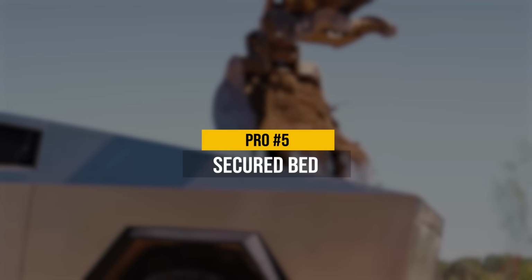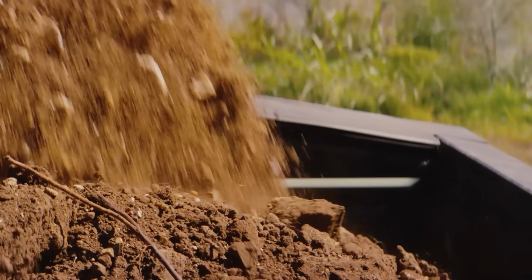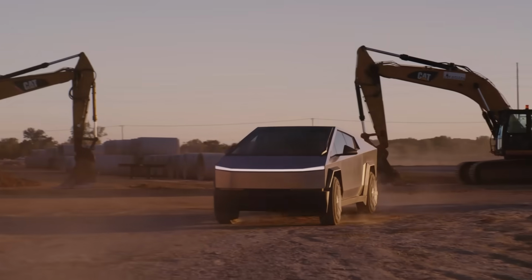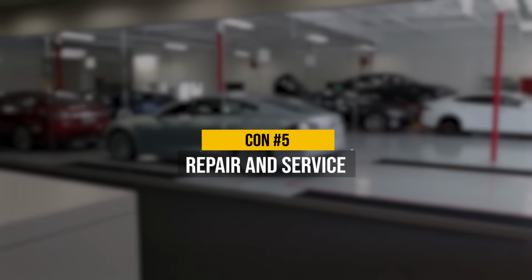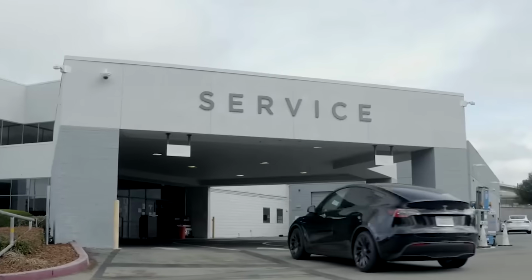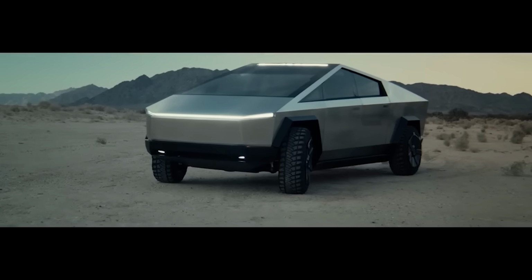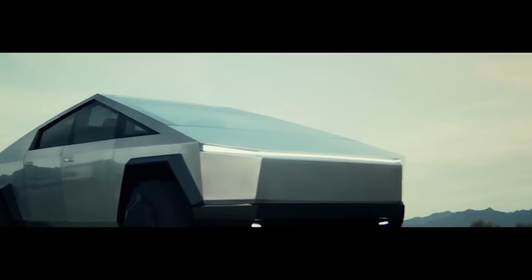The Vault bed cover covers whatever it is that you have in your bed and then locks it up for a bit of an extra peace of mind. And the con number 5 is the repair and service. And I know the deliveries have just started, but so have the problems of those people who will need service and especially body work. And the stainless steel is just almost impossible to work on, and I'm sure Tesla will have to insist that all of these repairs are done in their own body shops.